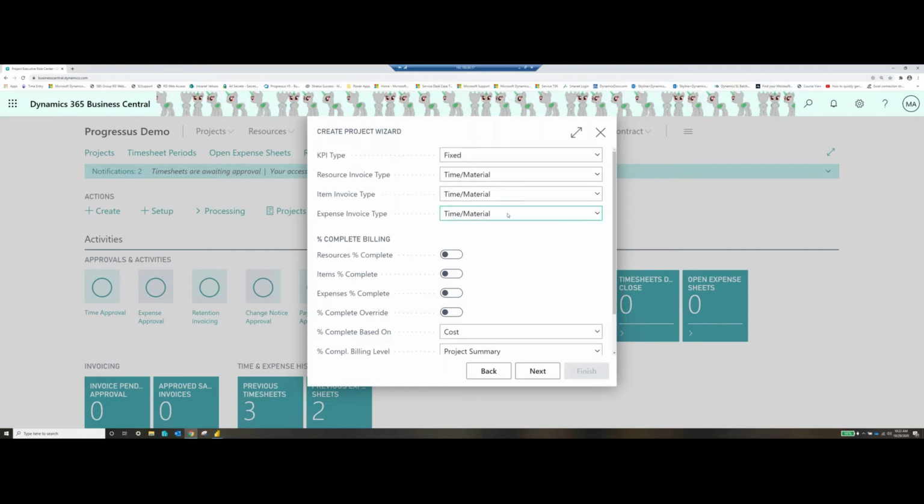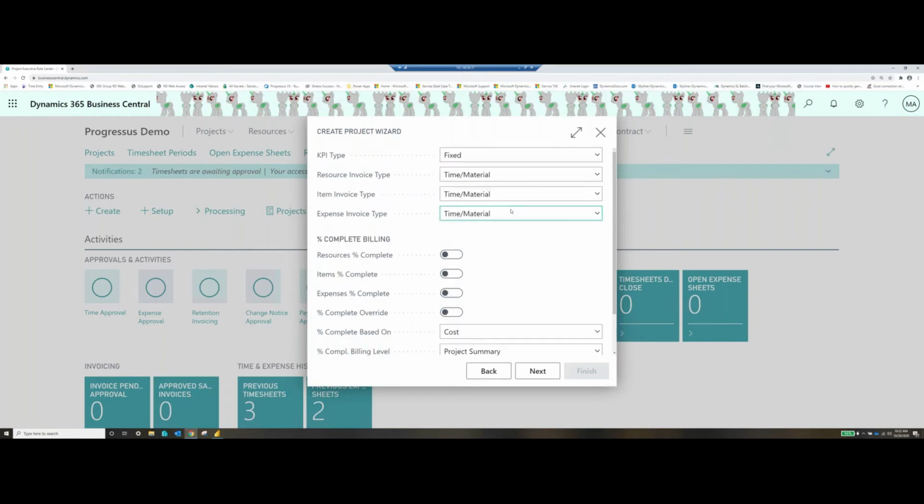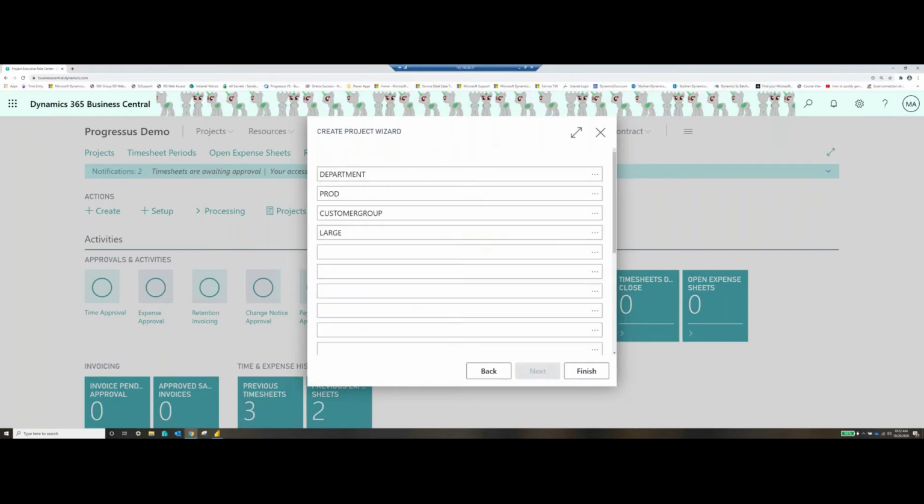All of this information actually populated from the project template that I had selected. So I can see here it's my time. I'm going to do time and material across the board for this. If it were percent complete, all of my percent complete information would be filled in. You can also do fixed price. And then we have all of our dimensions. My dimensions were set up on the project template, so they auto filled in for me.